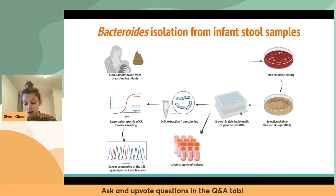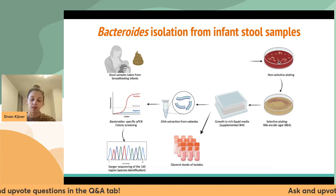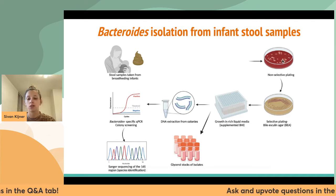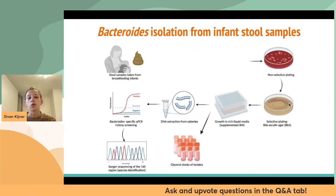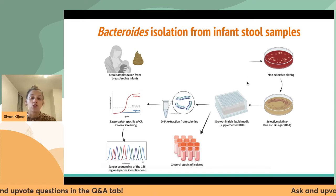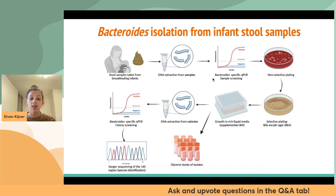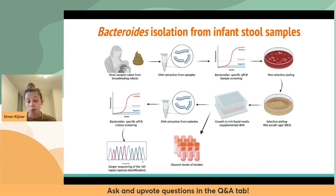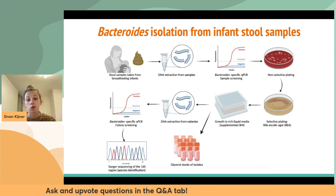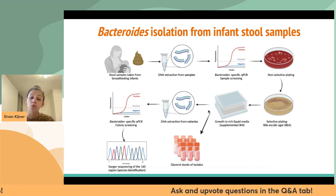However, this isolation process is time-consuming and laborious. It takes time to plate. We have a lot of colonies on the blood agar plate that need to be transferred to the selective plates. So we would want to exclude irrelevant samples as soon as possible from this protocol. So we've found that we can add another step to this process of DNA extraction from a portion of the stool samples and Bacteroides-specific qPCR that allows us to screen samples prior to the entire wet lab workflow.